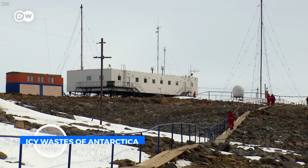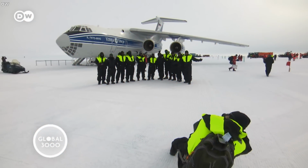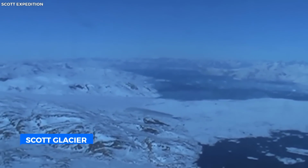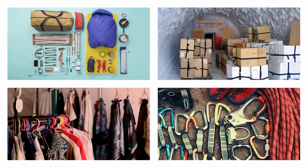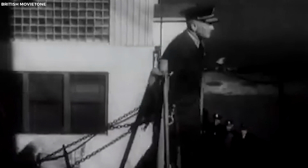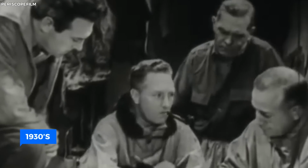Imagine exploring the remote icy wastes of Antarctica and stumbling upon relics from the legendary expeditions of the early 1900s. This astonishing discovery was made in 2011 by researchers combing a rocky ridge near the Scott Glacier. Scattered across the area were items abandoned almost a century prior: camp supplies, crates, clothing, and climbing equipment belonging to Antarctic pioneer Admiral Richard E. Byrd. Admiral Byrd was an American naval officer, explorer, and aviator who led groundbreaking expeditions to Antarctica in the 1930s.